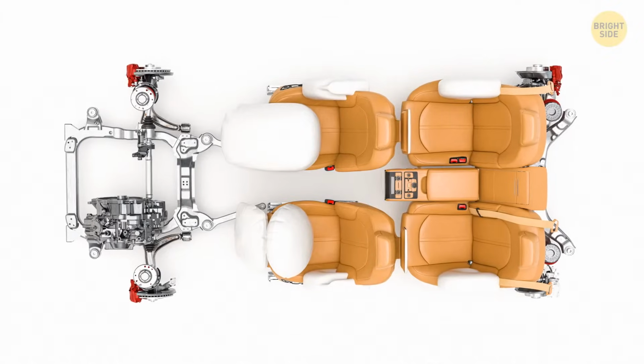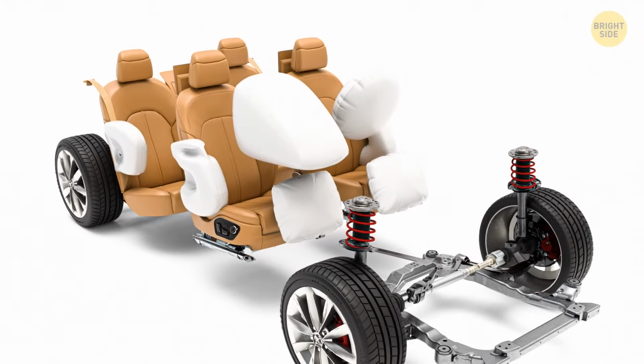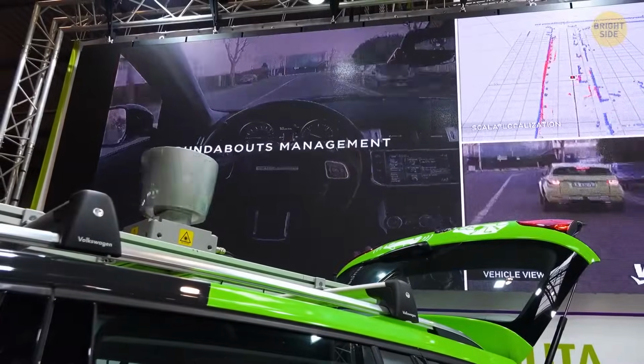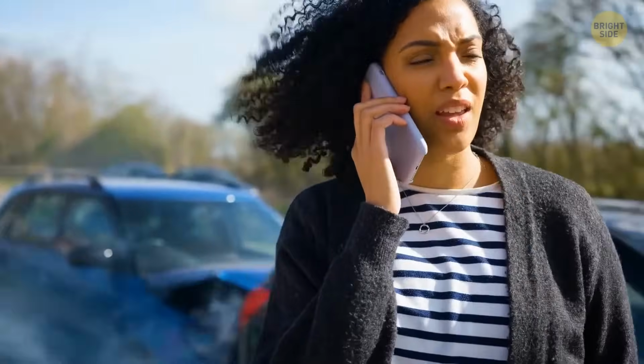Today, depending on the vehicle, they can be located throughout the car, ensuring all potential passengers will be protected. Crash sensors connected to an onboard computer detect when a collision occurs and trigger the bags, inflating within milliseconds and providing a cushioned safety within a blink of an eye.